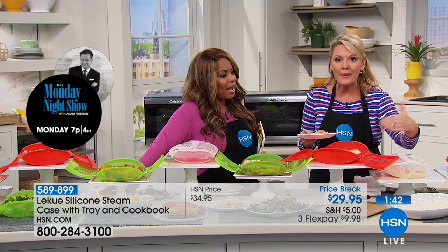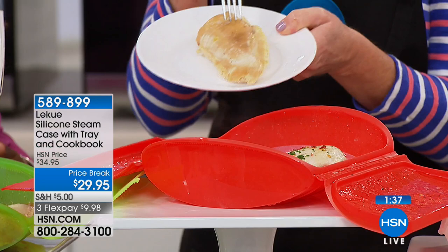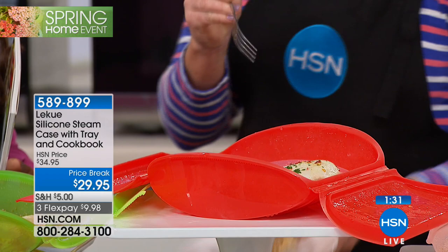Right. Okay, chicken breast in the microwave, check this out. Nasty. Four minutes if I just stick it in there on a plate and try to cook it. You've done it before, it's rubbery, it's hard, it's gross. 4 minutes in the Laquay steam case.